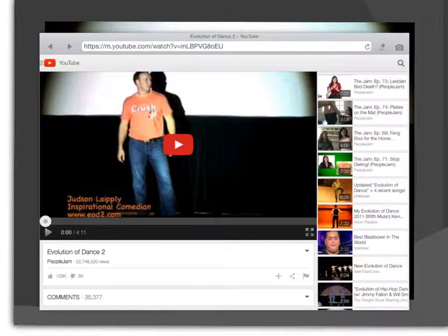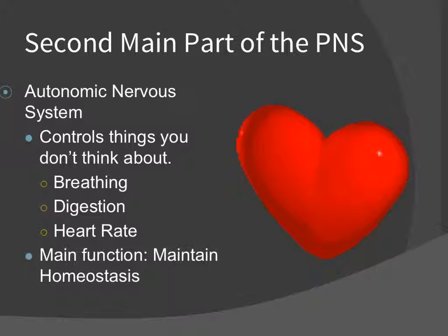So obviously the point, dancing is part of your somatic nervous system. It's conscious control, and you can get better at it, folks. So the second part is the autonomic nervous system. And that's things you don't have to think about. Breathing, digestion, your heart going. The main function here is that it wants to make everything the same. Homeostasis means balance. So it wants to make sure you digest your food at a certain rate, your breathing is at a certain rate, everything is in balance.